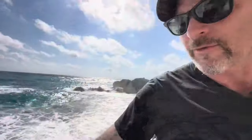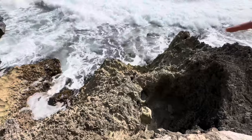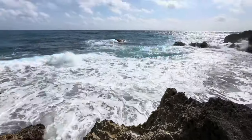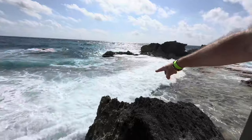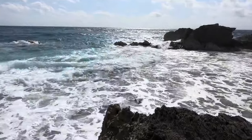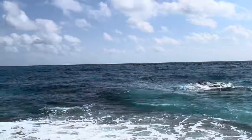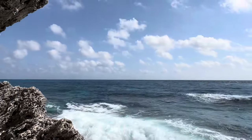See how sharp these rocks are? You get caught in this surf and get tossed against here. It's really hard to get out. You just get cut to ribbons. Look, it's like barbed wire. So sharp. This is where the meteor that killed the dinosaurs landed, right? A drone. Yeah, the meteor landed right around here. Right around on this side.